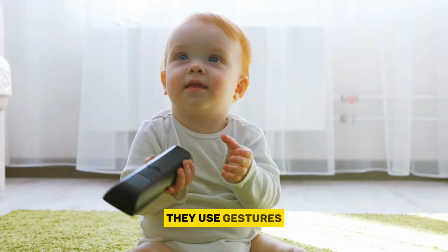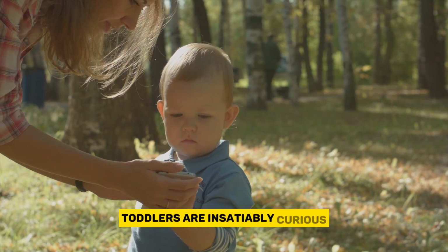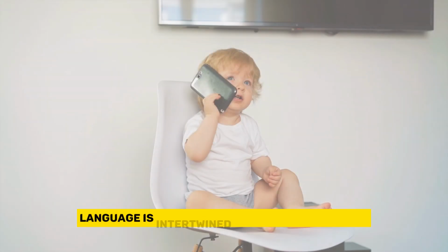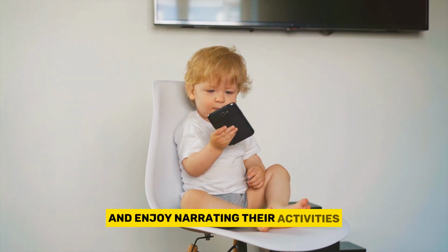They use gestures, facial expressions, and tone to convey their emotions and needs. Toddlers are insatiably curious, asking why, what, and how questions as they seek to understand the world around them. Language is intertwined with imaginative play as toddlers create stories, engage in pretend play, and enjoy narrating their activities.